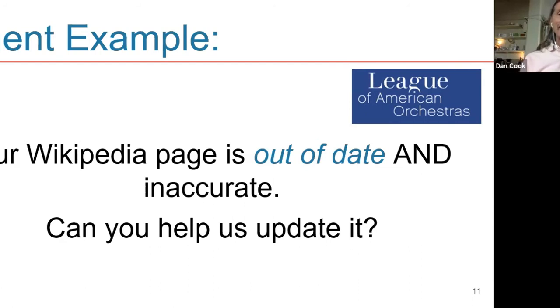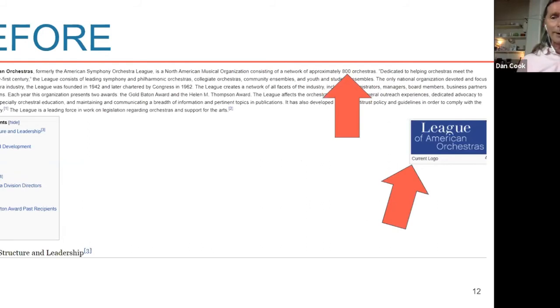They came to us, and the page was pretty far out of date, and it was concerning them because people were going there when they were doing fundraising and they weren't getting the right information. So we worked with Rochelle there to help her understand how she could manage this page. And what we were able to do, here it is before. For instance, up here, it was a network of approximately 800 orchestras.